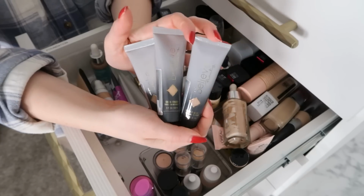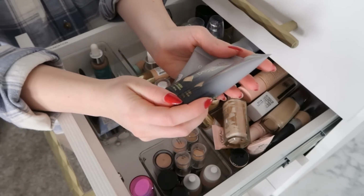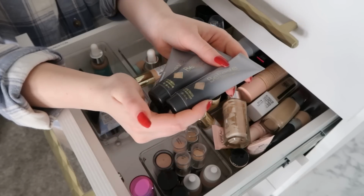I actually never got around to trying these. This is the Believe Beauty Skin Finish Tinted Moisturizer. I don't think I ever tried them anyway.